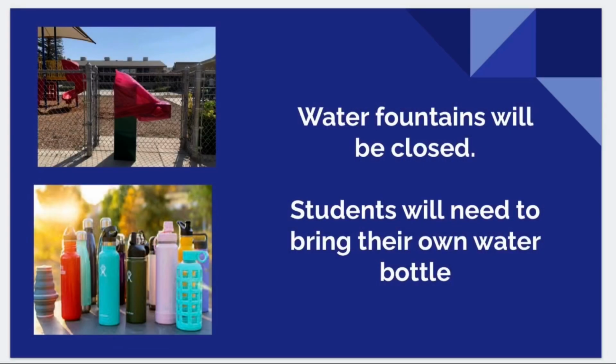One change I want to make sure you are aware of is that our water fountains will be closed for sanitary reasons. Please bring your own water bottles to school each day.